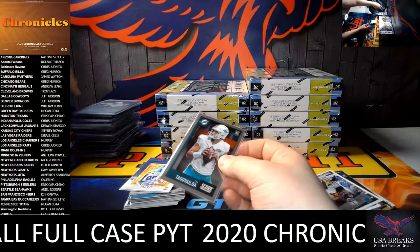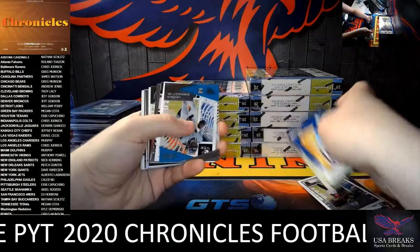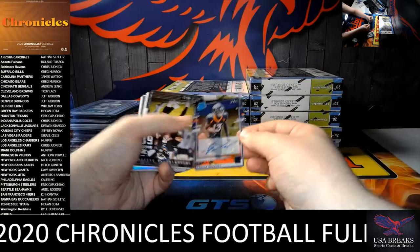So we've had a Burrow auto so far, a Tua auto, Antonio Gibson black, KJ Hamler auto to 35 for the Broncos.